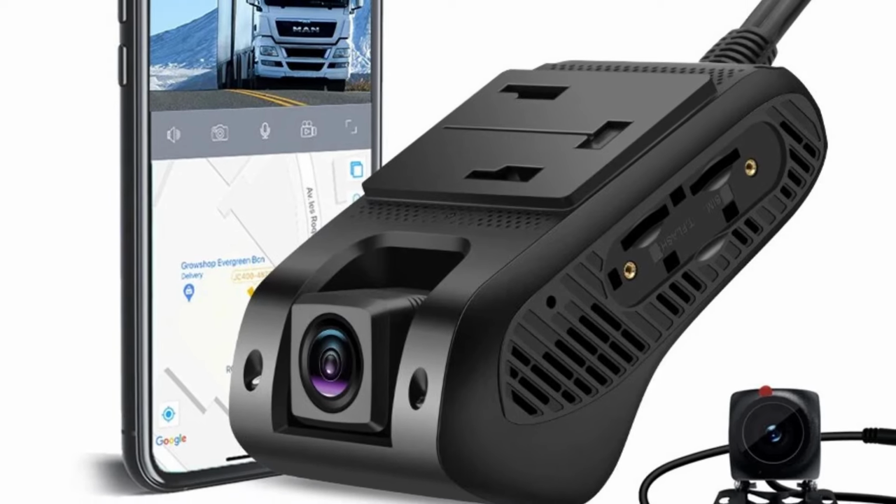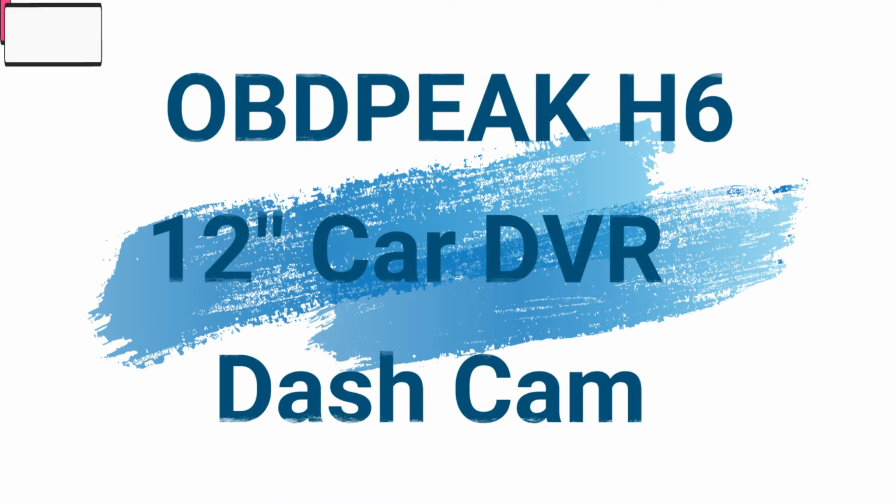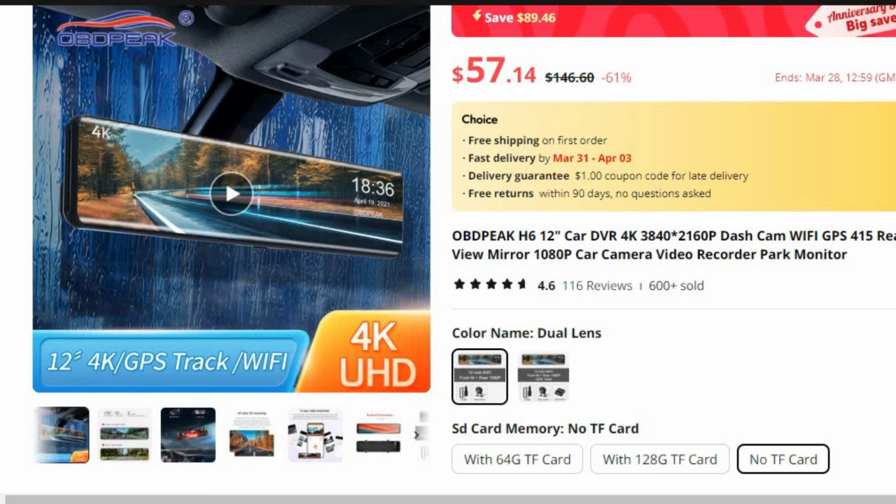Number 4, OBDPEAK H6, 12-inch car DVR, Dashcam. This dashcam is here with the 61% price off. Now you can get it at around $57.